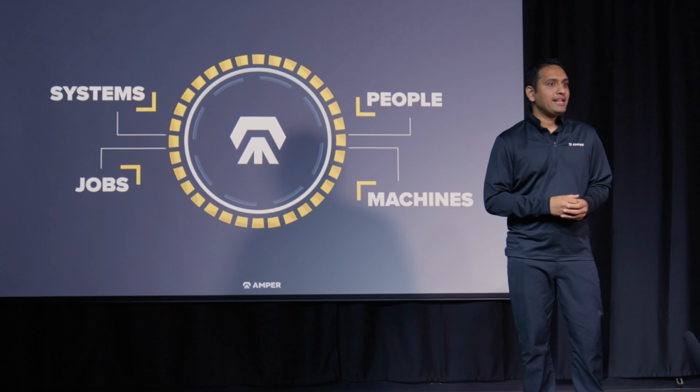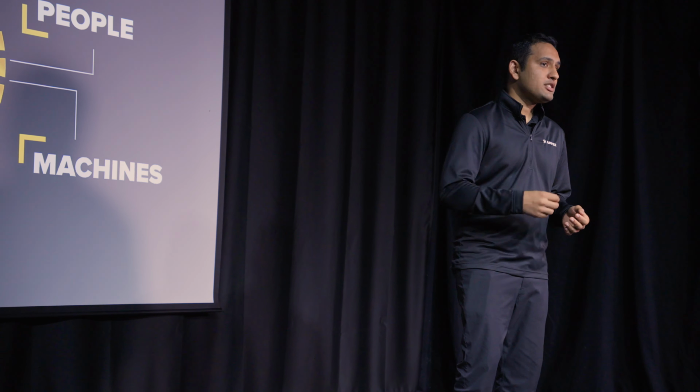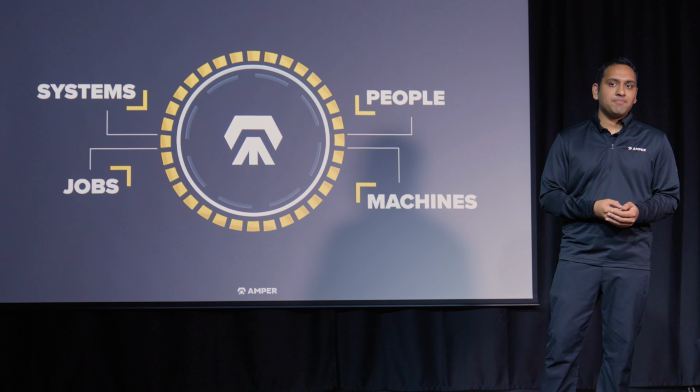For example, we're combining data from your ERP system on jobs and part numbers. We're combining this with your workforce data, things like time tracking and payroll. And additionally, we're bringing in context from your operators. And all of this combined with automated machine data gives you a complete picture of your business so you can answer crucial questions that drive your operations every day.